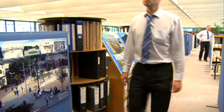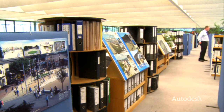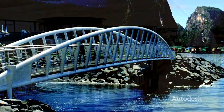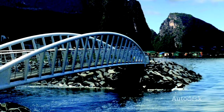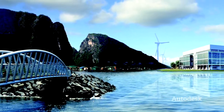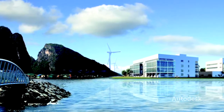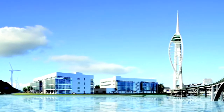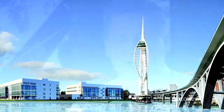As Scott Wilson, we're a global consultancy and we have something like 80 offices around the world. In Northern Ireland, we have been involved in the Newcastle Promenade project, and then we have been involved in the Floating Cultural Heritage Centre in Vietnam. Moving on to China, we're doing a lot of work there in the renewables and wind power. The Spinnaker Tower in Portsmouth is well known and is an iconic sort of feature, and indeed had a lot of visualisation work associated with it.